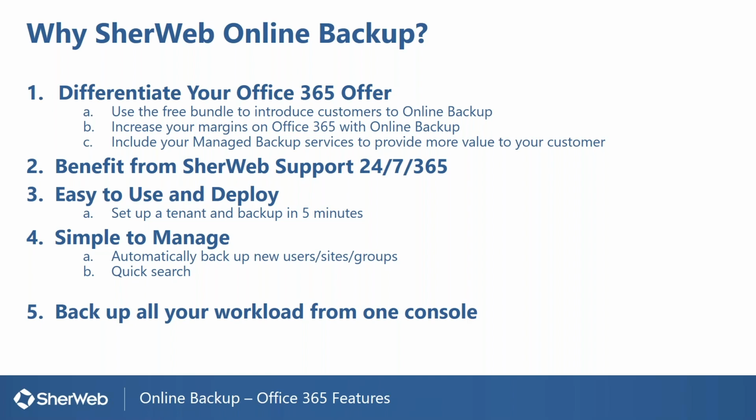Our suggestion today is obviously to start backing up your Office 365. But really, a great way that our Office 365 is different from most is that it comes without any additional fee. And then feel free to charge your client. I encourage you to charge your client, but without an additional fee to you, you can get started on those backups.